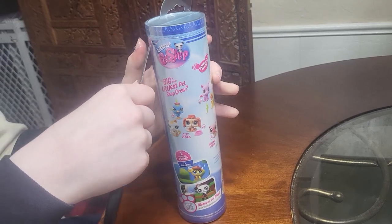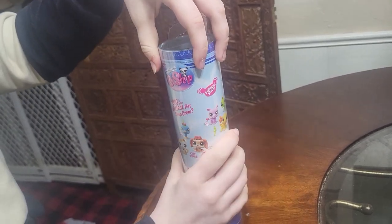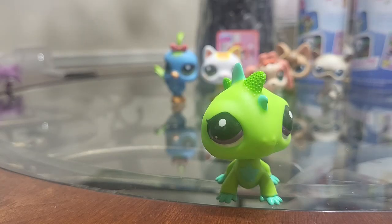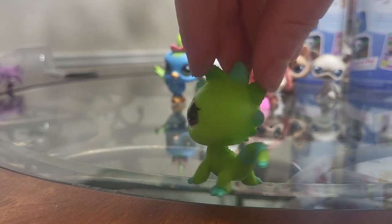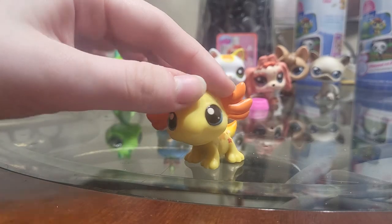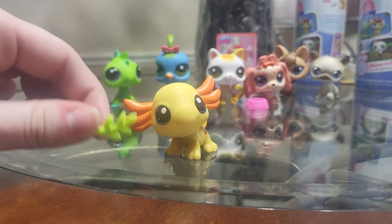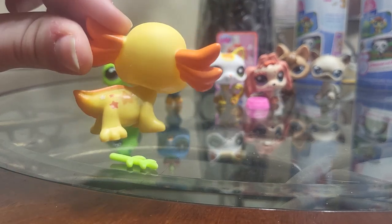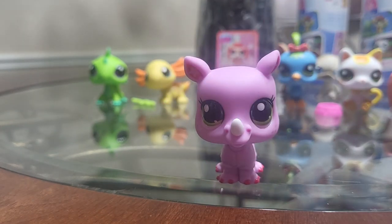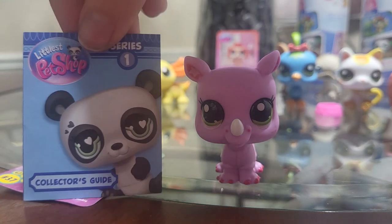Wait, pause for a second. Okay. So the Wild Vibes one has the iguana. It's quite cute, I have to say. Yes. Here's the axolotl. It's very dumb looking. It came with this leaf thing. Yeah, it's yellow and it has sparkle things. Yeah. This is the rhino. It came with a card like the dog did. And of course, a checklist. Like everything else, obviously.